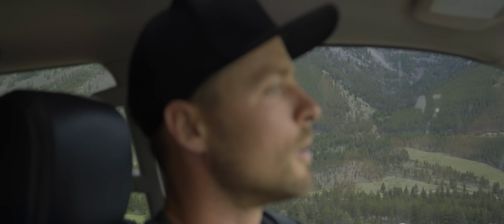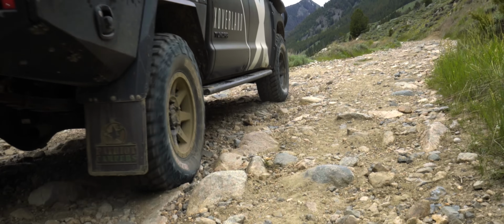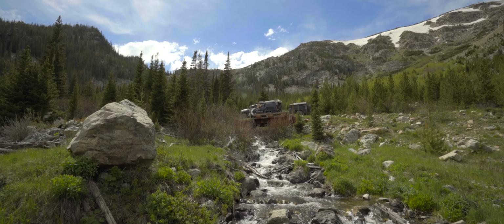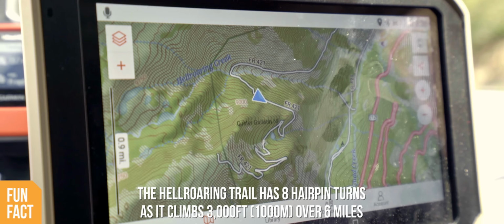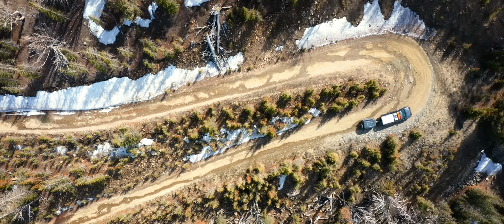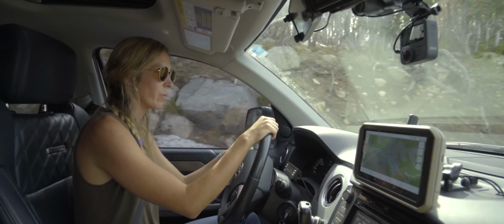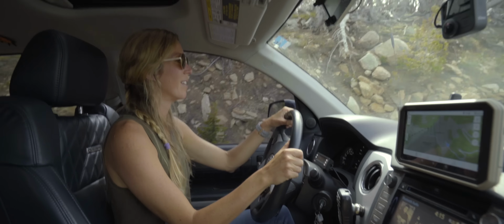All right, we're all set. How's it feel now that you've aired down? It's much nicer, so much smoother. Definitely still have bumps, but it helps a ton. We've made it up several miles, but we have all of the hairpin turns left. We have one snow patch to go, but we'll see. We're getting pretty high. We're almost, oh man, we're at 9,600 feet. We're getting close. Really close.